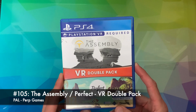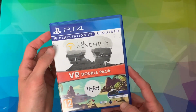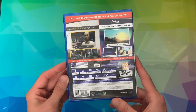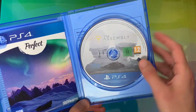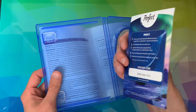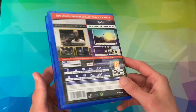Next is the VR double pack from Dreams, Perp as well. We've got the Assembly and Perfect combined. However, the disc is just the Assembly and Perfect is a download code. I know positively I've used that, so that shouldn't work, I don't think.